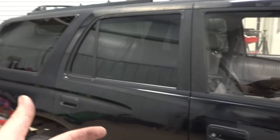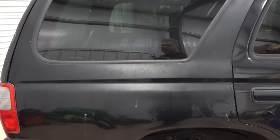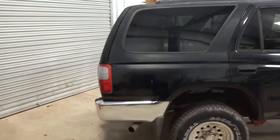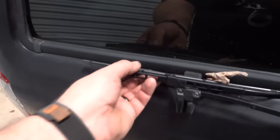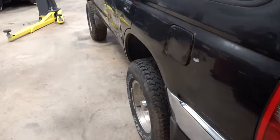When you're walking around, you're just taking a visual overview of everything. Obviously, there are little dents and scratches. It's got a little bit of a squat. If we took the little spacers out, it would sit a lot better, a little bit more level. We have a damaged rear bumper. Rear wiper is also kind of crunchy and shot. Little scrapes. Cosmetically, she's a bit of a pig, but that's okay.